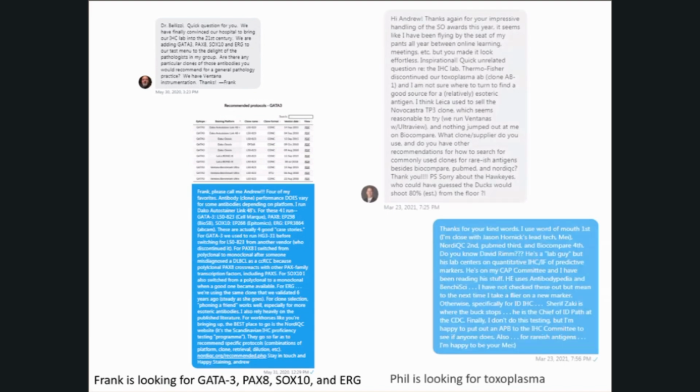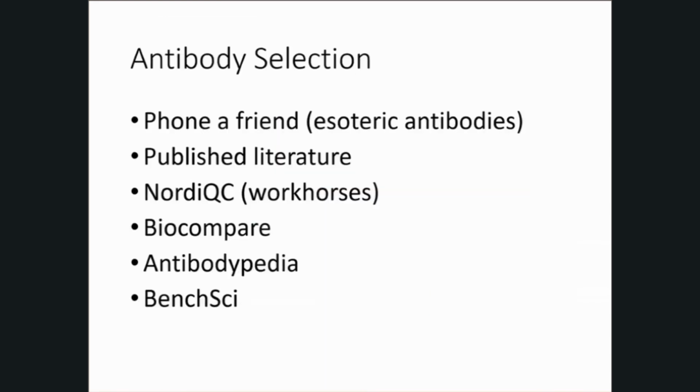And here's my friend Phil. He's the IHC lab director at OHSU in Portland. And he was asking about a very niche application. He was looking for advice on toxoplasma immunohistochemistry. And this is a simple slide, but it's one of, if not the most important slide in the talk.